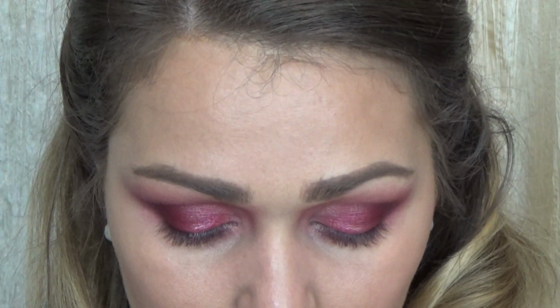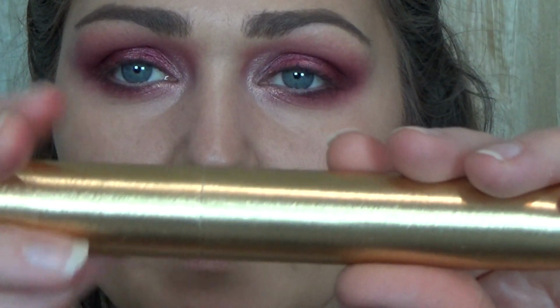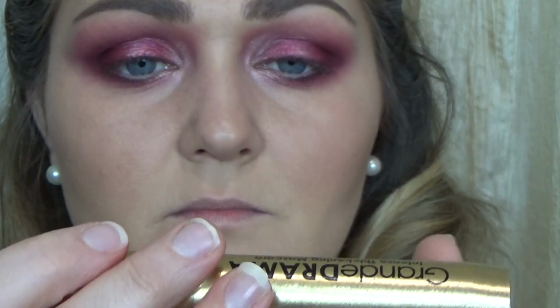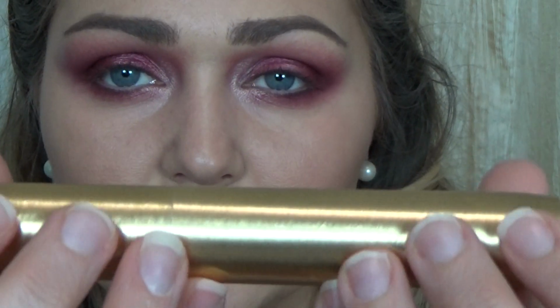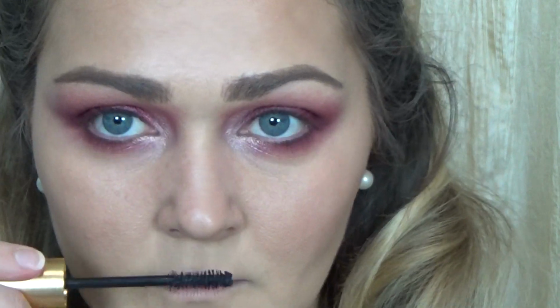So let's see. It's black. It doesn't say the shade, but I mean it just says Intense Black formula. The actual packaging is pretty interesting. It's this big, thick metal filling. It's not heavy. It just looks and feels kind of like it's metal, but it has this not polished, but scratched up metal appearance. Let's see what the wand looks like.